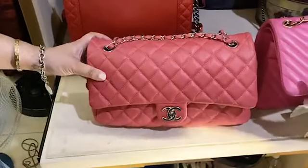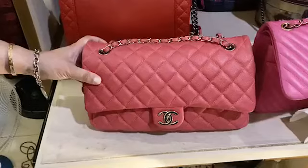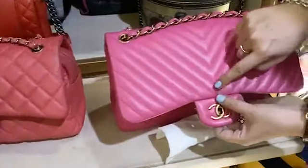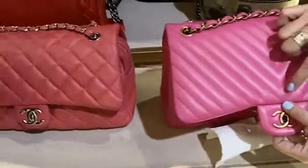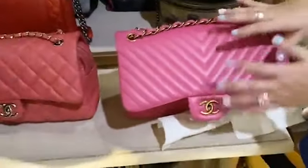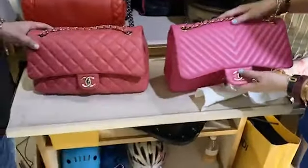Sa chevron, I don't know if they count this one, pero I think they do the center also. So 1, 2, 3, 4, 5, 6, 7. Same here. So 7. So I think for jumbo, it's 7. So it's safe to say.